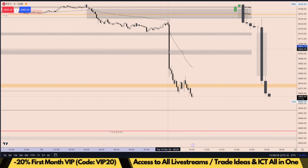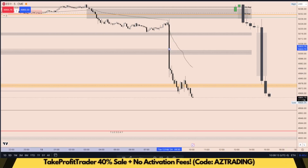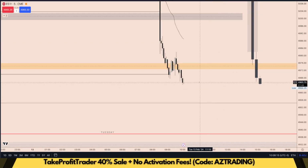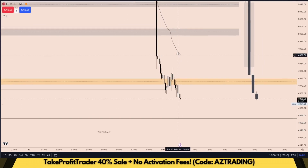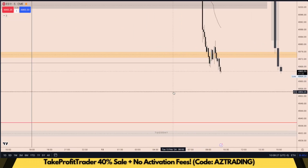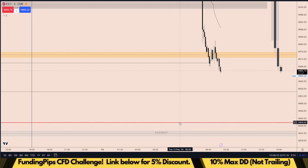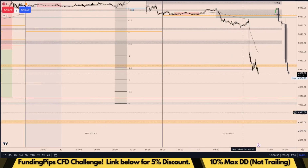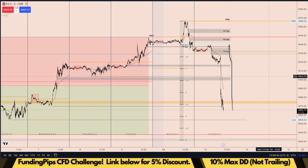Yeah, right after the news event, from here on, we basically dropped another 20 points already. Looking at where price is at right now, we tapped the 8:30 bearish fair value gap here on the 5-minute time frame, but that's all we've got so far. Like I said, next targets to the downside, 54.25 and 4938. Previous week's low already delivered on Tuesday.